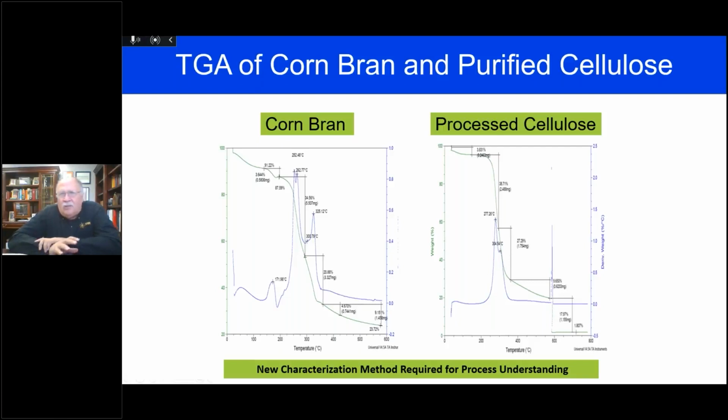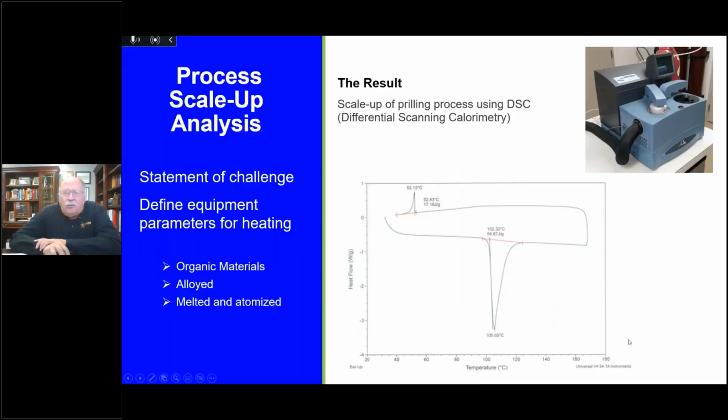This allowed us, by doing this characterization, developing this characterization method, to change from a yield of 20% to a yield of 80%. It was incredible, just by doing characterization and understanding. I have one last example for you. One of the things that we get challenged with is doing lab experiments and then scaling up. And this is always a challenge.